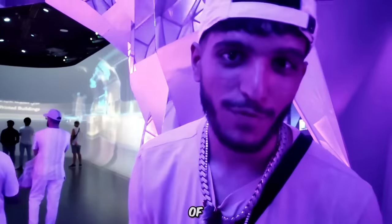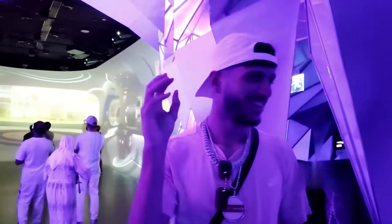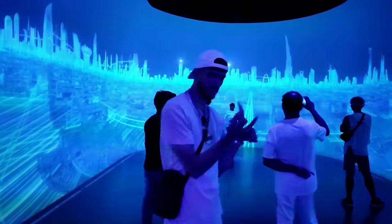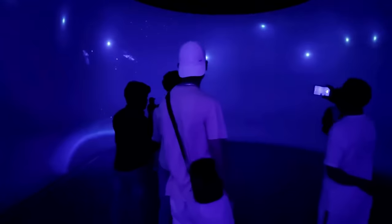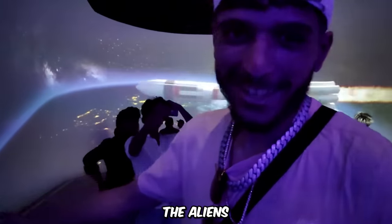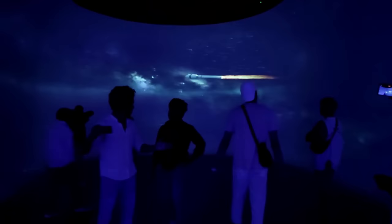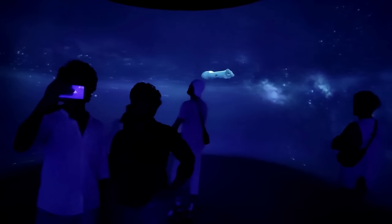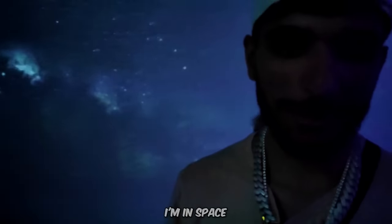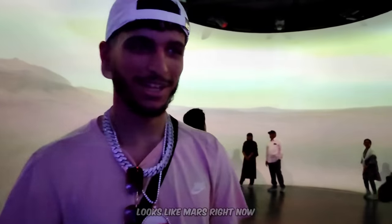This is the future of Dubai. This looks like some, I don't know how to describe it. We're in space, we're gonna see the aliens. It literally feels like I'm in space right now. Out of Earth. This looks like Mars. This looks like Mars right now.